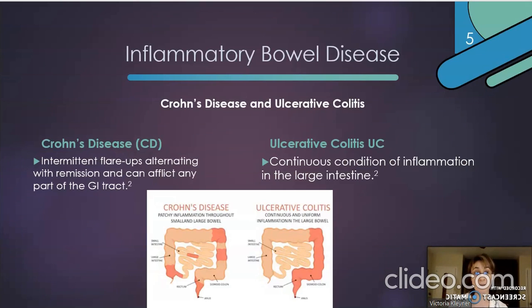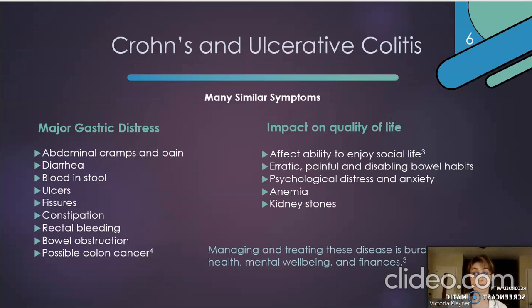A little bit about the inflammatory diseases is there's two main kinds. One of them is called Crohn's Disease. Basically, it's intermittent flare-ups which alternate with remission, and they can afflict any part of the GI tract, as you can see here, anywhere in the large intestine and the small intestine. Ulcerative colitis is continual inflammation, however, it only affects the large intestine. Regardless, both conditions have a lot of similar symptoms which are stressful to have.